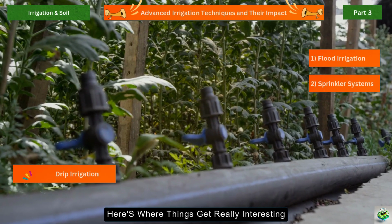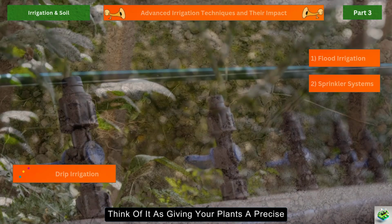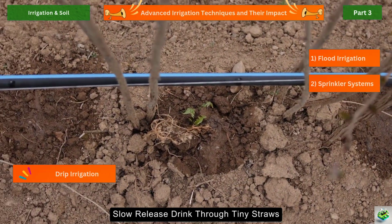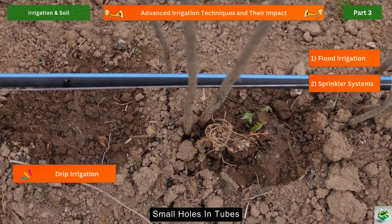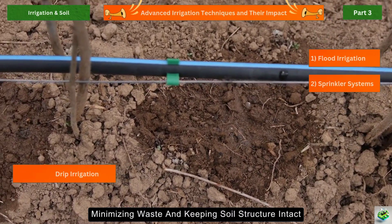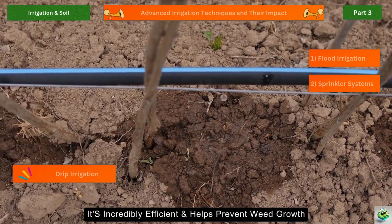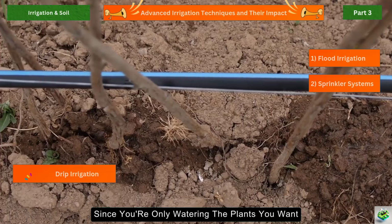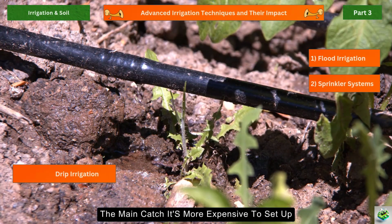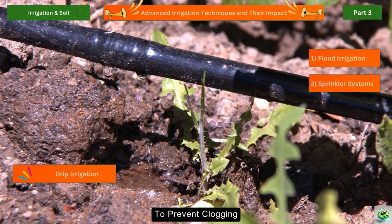Here's where things get really interesting. Drip irrigation. Think of it as giving your plants a precise, slow-release drink through tiny straws. Small holes in tubes deliver water directly to plant roots, minimizing waste and keeping soil structure intact. It's incredibly efficient and helps prevent weed growth since you're only watering the plants you want. The main catch? It's more expensive to set up and requires regular maintenance to prevent clogging.